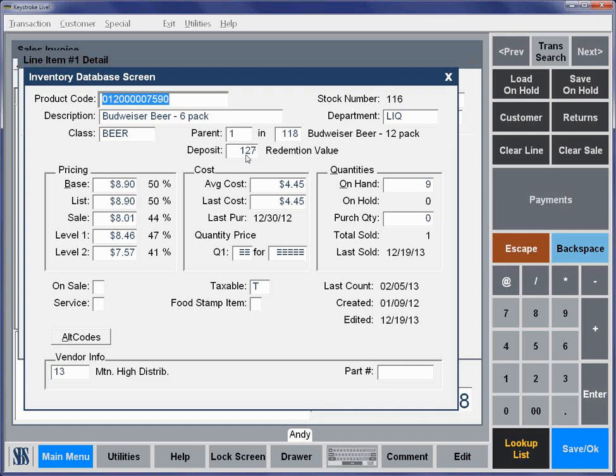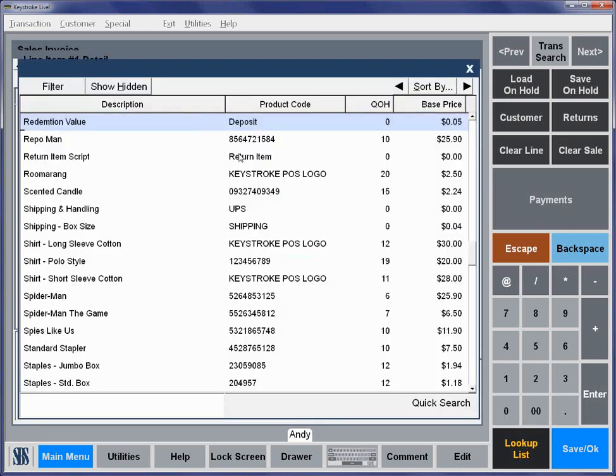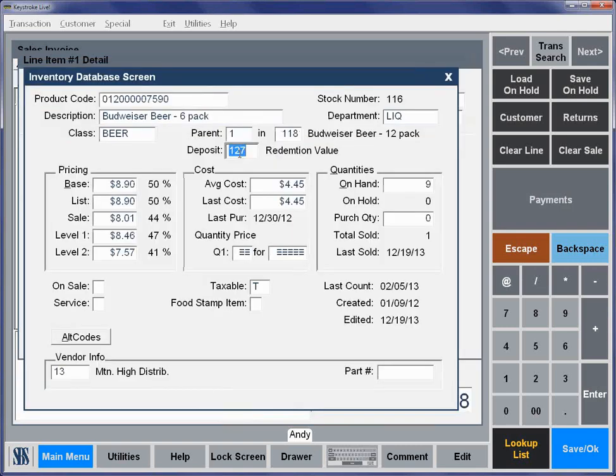What that is, it's a scripting tag-along item. We don't have all of scripting in there, but we do have the tag-along items. I'm using this for redemption value. You can hit insert in this field and basically say, hey, make this inventory item always be added to the invoice after the item it was attached to. In this case, Budweiser beer was put on an invoice. It's automatically adding stock number 127 redemption value.